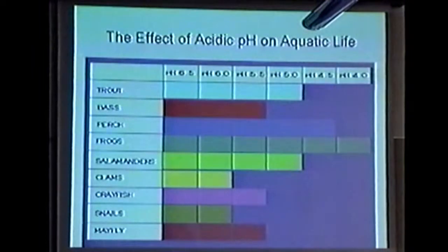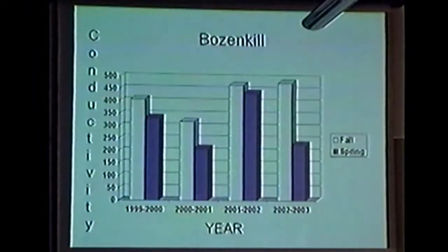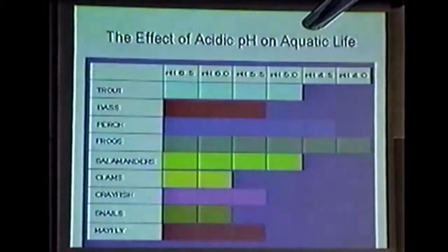Now we move on to pH. This is a chart showing the effect of an acidic pH on aquatic life, just to show the impact of pH. As you can see, many animals cannot survive at very acidic pH. As the pH decreases, the amount of aquatic life that can be sustained also decreases. So this could be cause for concern.